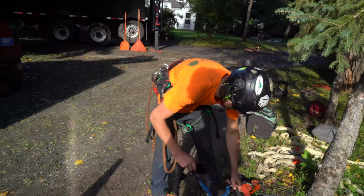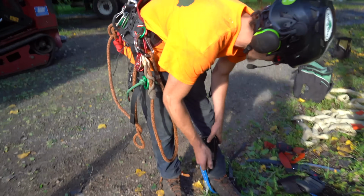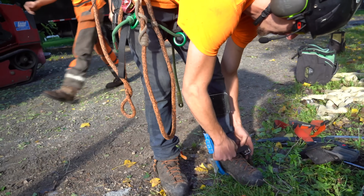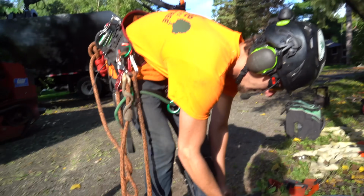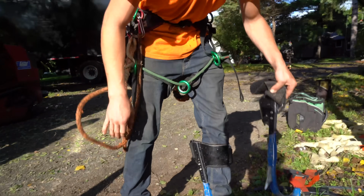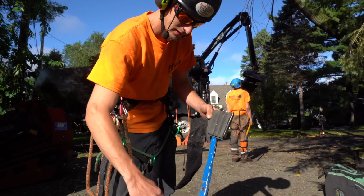Oh, so you got more gear going on. Okay, so you got tree climbing spikes, right? Yep. Is there a brand you recommend? It's preference. This is Stein. They got the shorter gaffs in them. You can get them with longer. Depends on what you're doing.